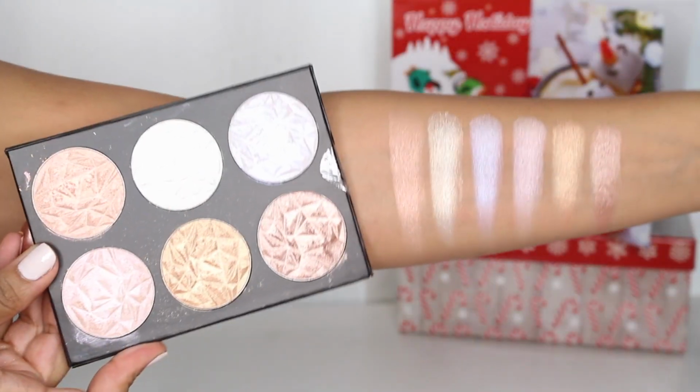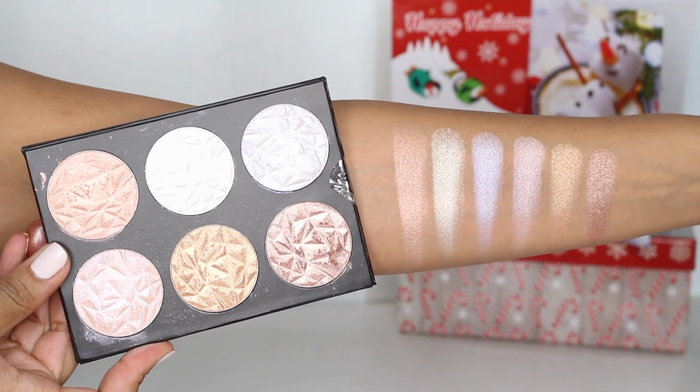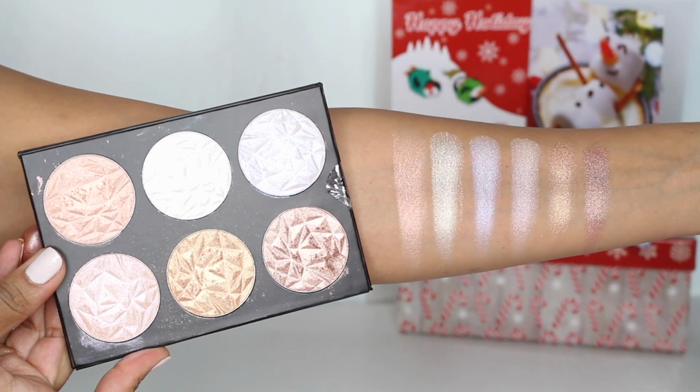And this, I think, is the best thing I've ever tried from Quo. It is the Highlight and Glow palette. I included this in a favorites video for November perhaps, but I'm so impressed with this. It's not just the fact that it's Quo or that it's good for holiday or good for drugstore. It's truly an amazing palette. I love the shades that are in here. I love the formula. It's creamy, it's beautiful.